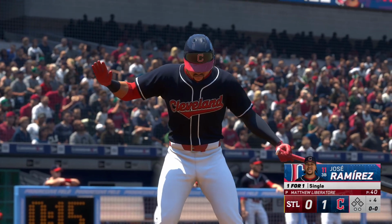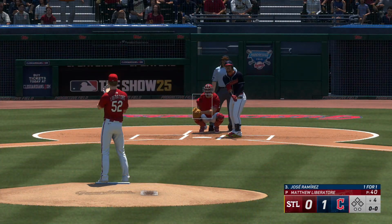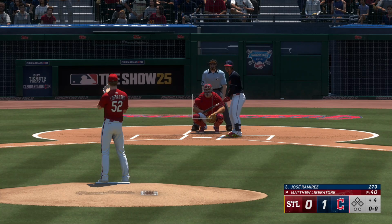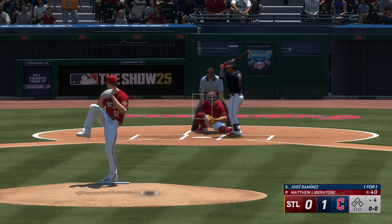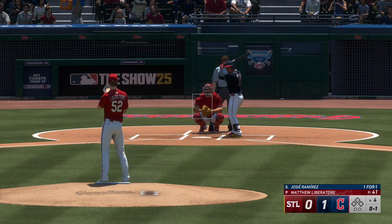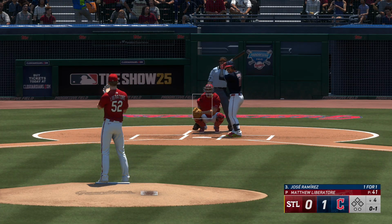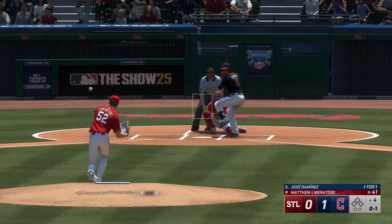Back now at Progressive Field. Bottom four. So in now for Cleveland, Jose Ramirez. That clips a corner. Oh, he's looking great so far. It helps when over 80% of your first pitches are strikes. He might be able to go the distance if he keeps this up.